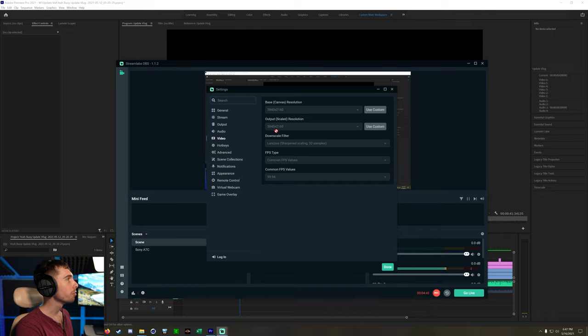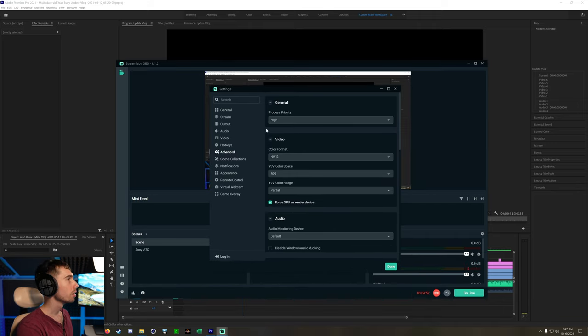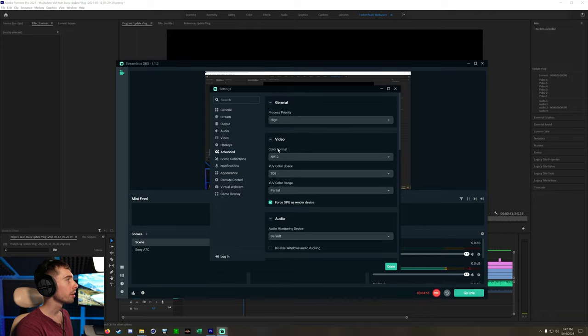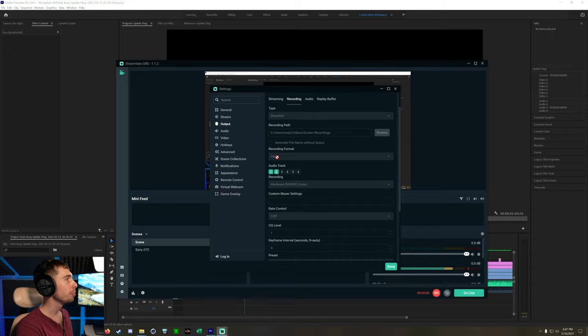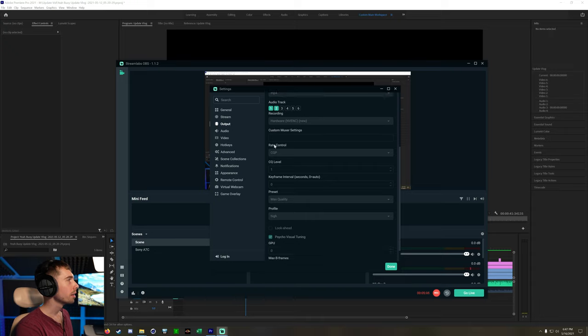So native 4K, I'm not downscaling or upscaling or anything. These are my settings. And by the way, if I'm doing any of this wrong, please let me know, because this is my first time using this stuff, but this is my video color format.